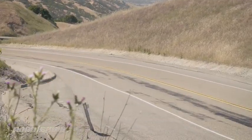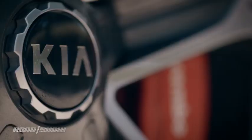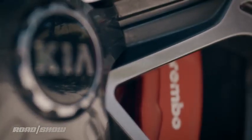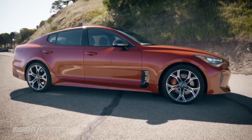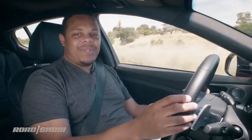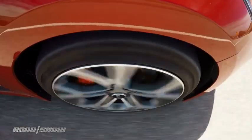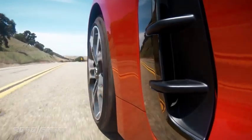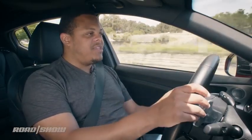Now, this GT2 model's top of the line, so we've also got a couple of other performance upgrades, including massive Brembo brakes all around that do a fantastic job of bringing this car to a stop, corner after corner, without any sort of fade. They get a little hot, but they never really stop working. We've also got an adaptive suspension that's going to allow you to adjust the characteristics of the way this car handles between about 4 different drive modes.